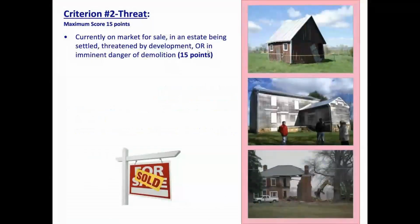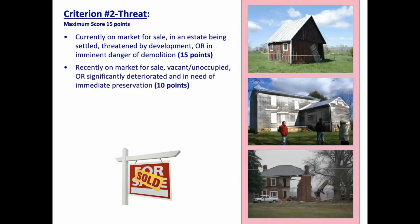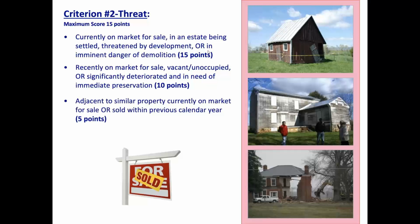Our second criterion is threat, and the maximum score here is 15 points. This includes properties that are currently on the market for sale, in an estate being settled, threatened by development, or in imminent danger of demolition. Properties that are recently on the market for sale, vacant, unoccupied, or significantly deteriorated and in need of immediate preservation will receive 10 points. The 15 points are for the first set of properties. And we will award 5 points if a property is adjacent to a similar property currently on the market or is for sale or sold within the previous calendar year. We will award no points if there is no documentation of a threat.